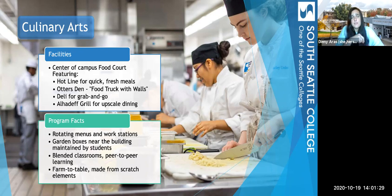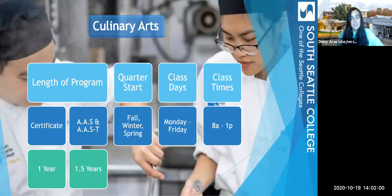We also have farm-to-table lines incorporated into the curriculum. We have a few gardens on our campus where you get to use fresh herbs and vegetables. We're trying to make the program as relatable to the industry as we can. And given the current times, our chefs and our students are learning so much about how to pivot in the restaurant industry.